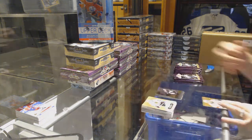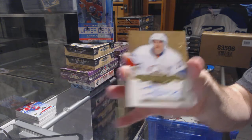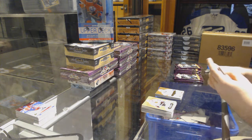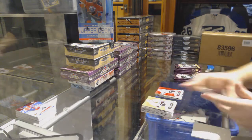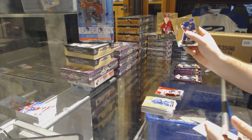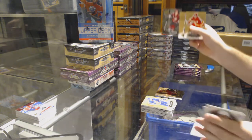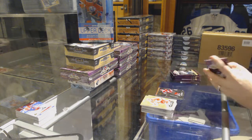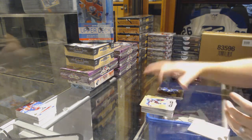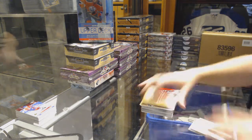We've got for the Islanders, number to $2.499 rookie autograph, Matthew Barzal. We've got a Drew Doughty for the LA Kings, Red Glow. Christian Dvorak, Skybox Premium Prospects for the Coyotes. Jacob Chychrun for the Arizona Coyotes, Metal Universe. Score out of 4, I have no idea. Connor Brown, Showcase Rookie for the Maple Leafs. Max Domi for the Coyotes, Red Glow.